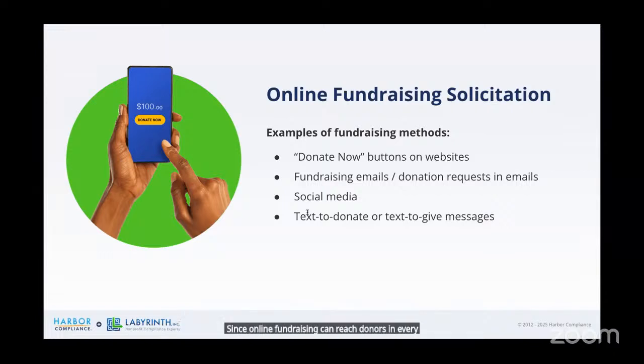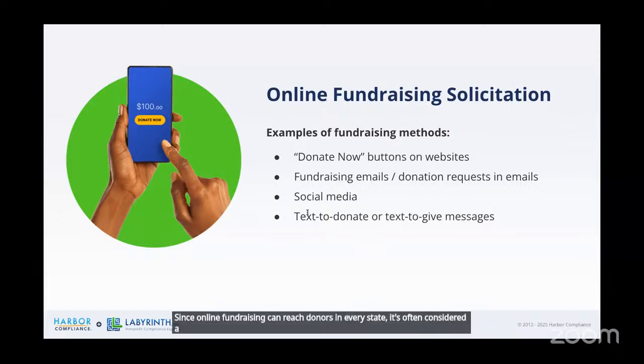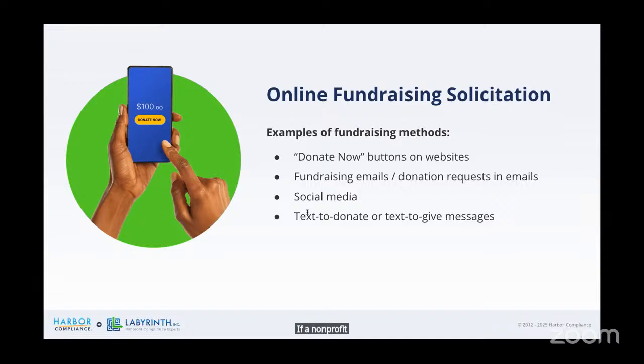Since online fundraising can reach donors in every state, it's often considered a form of nationwide solicitation. If a nonprofit receives donations from out-of-state donors and then follows up, whether by email, mail, or phone, it is actively soliciting in that state.